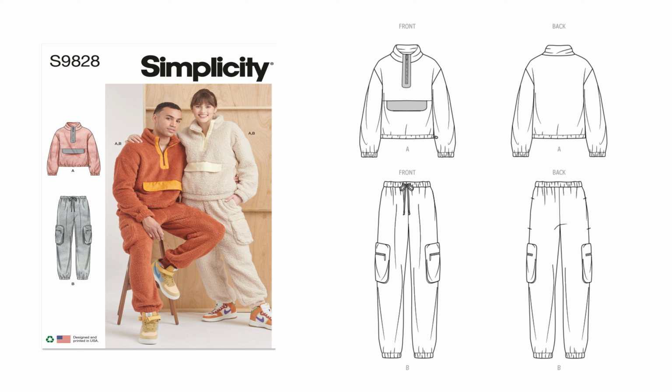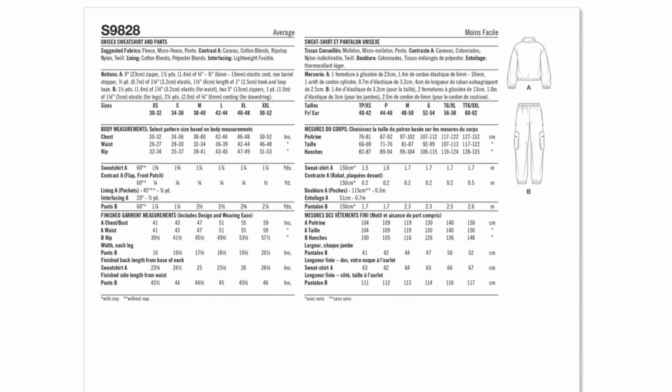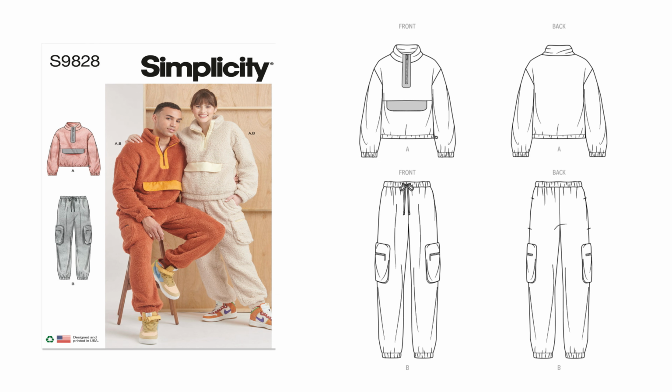Now, in terms of sizing, extra small to extra large on this pattern. In terms of fabric, you will definitely need some fleece, ponte, micro fleece as well. If you do view A, which is the top, you can use canvas, cotton blend, ripstop, nylon, twill, just to name a few. But make sure you have some lightweight interfacing as well. Definitely, you want that interfacing. All right, but this pattern is 9828.